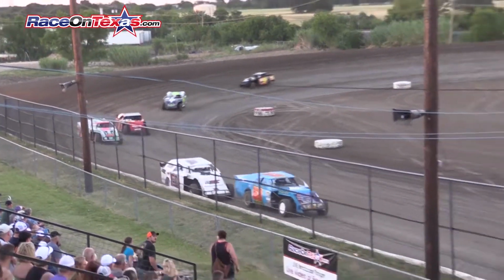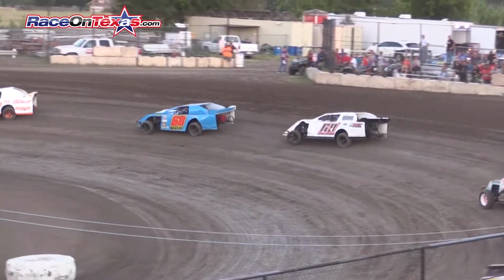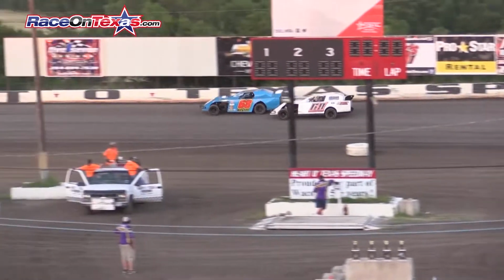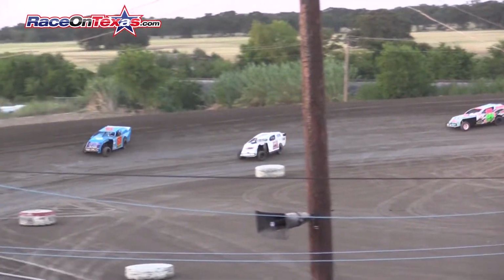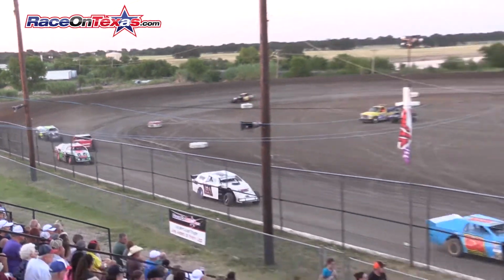Up high goes the 21 of Chris Florio. Yeah, it looks like Chris got a little bit loose coming into turn number 3. Looks like a little bit better down there on the south end of the racetrack. We got a good run for that second spot. Billy Gould with a good run out of turn number 2 down the backstretch into turn 3 on the bottom side. Looks like Guyton with the momentum. He'll hang on to that second spot.